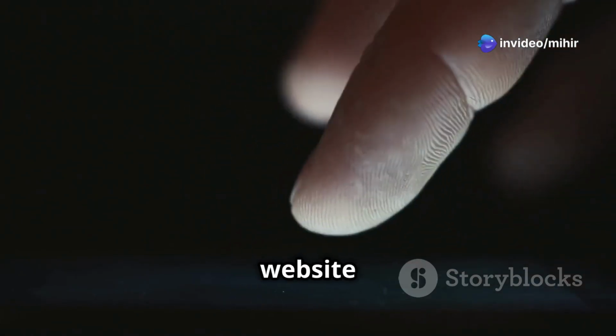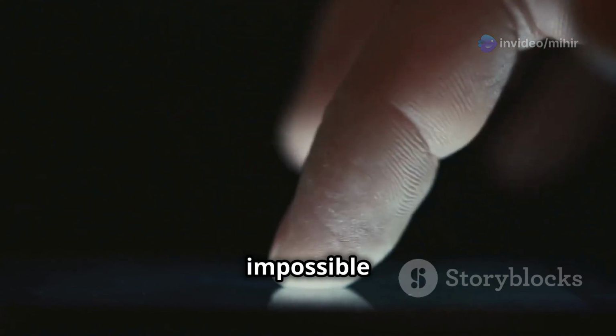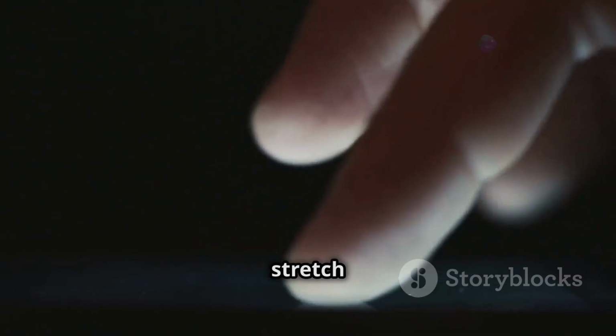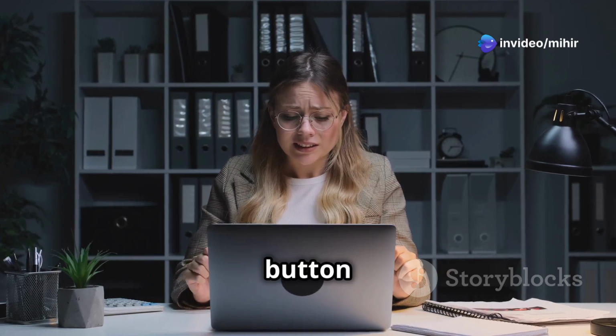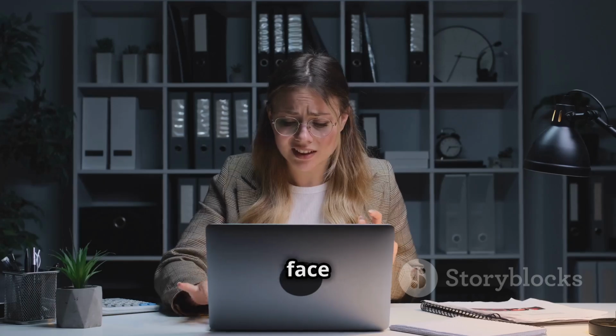Have you ever used a website or app where the buttons were just too small, making it nearly impossible to click on them accurately? Or perhaps you've encountered buttons that were placed so far apart that you had to stretch your fingers uncomfortably just to reach them? Or maybe the interface was so cluttered that you couldn't even find the button you needed. Frustrating, right? These are common issues that many users face daily.